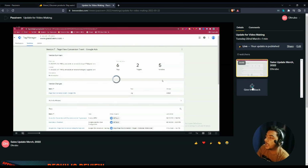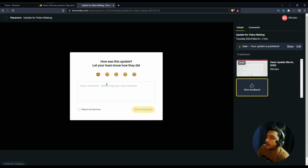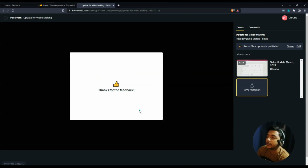From here you can give feedback, so your team member can give feedback here. They can add a comment, and they can also keep it anonymous, and they can share the feedback by emojis and then click on share feedback. In this way the feedback will be shared. See, so these are the things, guys.